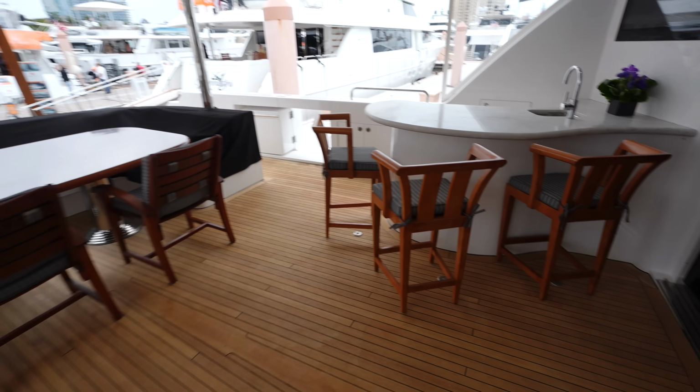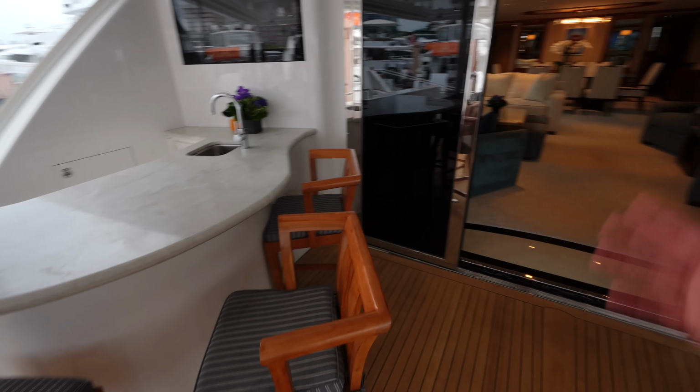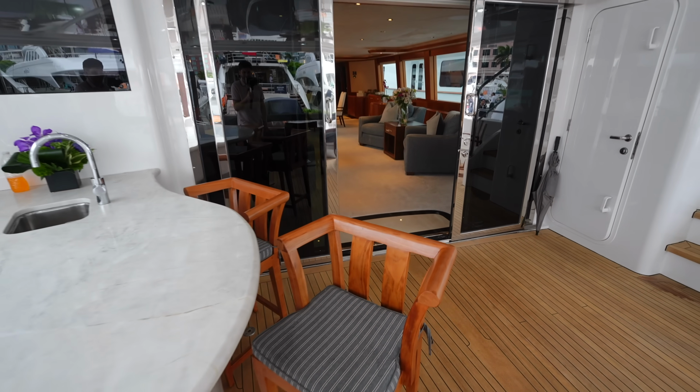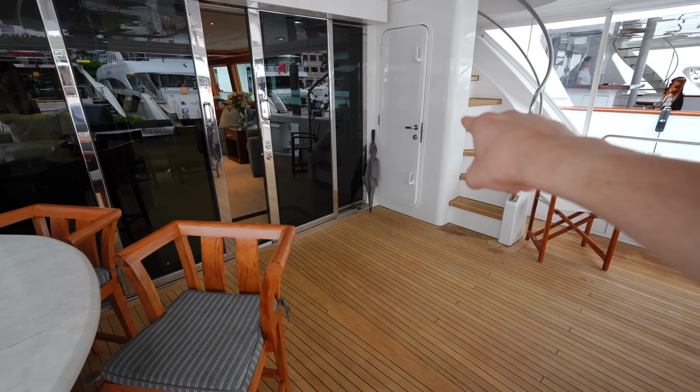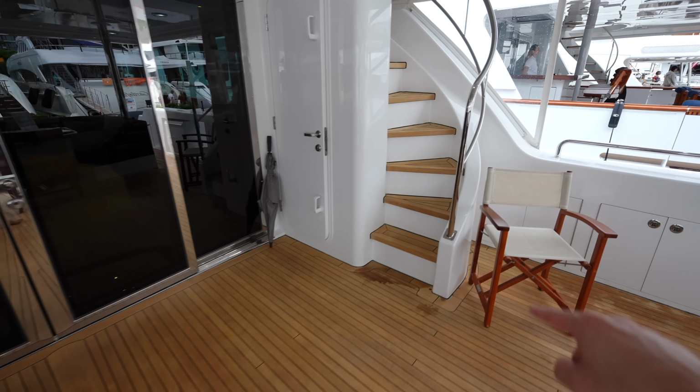I'm always a big fan of these aft decks, and we're getting too close to the door. It senses our presence and it opens up automatically. So, spoiler alert, you have power glass doors. This door also leads down to the crew area, so there are 2 pretty easy ways to access that area, and then these stairs will lead up to the flybridge.